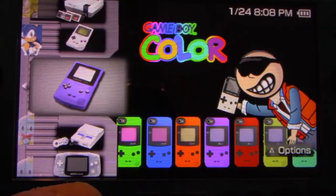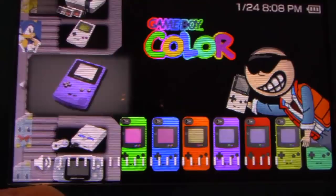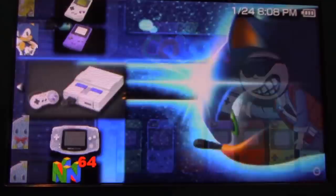Game Boy Color. Ooh. Now you can have all the power and excitement of Nintendo right in the palm of your hand. Oh yeah, it's totally humanly possible now. In all different colors.